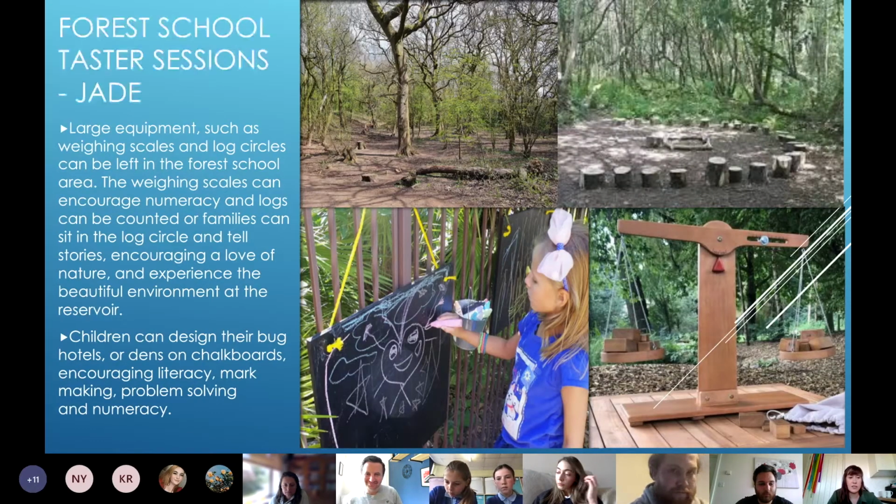Large equipment such as weighing scales and log circles can be left in the forest school area. The weighing scales can encourage numeracy and logs can be counted, or families can sit in the log circle and tell stories, encouraging a love of nature and experience of the beautiful environment at the reservoir. Children can design their bug hotels or dens or chalkboards, encouraging literacy, mark making, problem solving and numeracy.